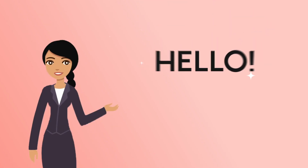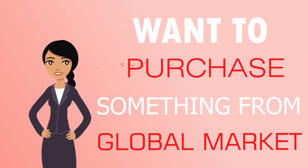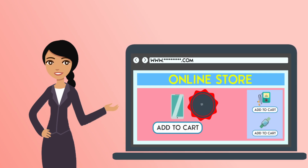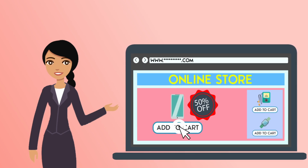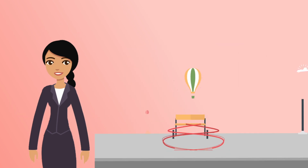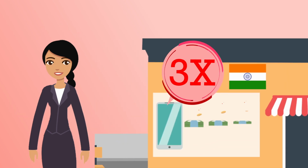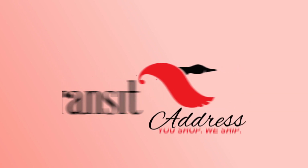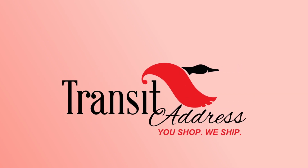Hello. Do you want to purchase something from the global market? You've found the product you want. Whoops. But it looks like shipping is not available in India. And the price for the same product in India is much higher. Don't worry. Introducing the Transit Address app, an end to your shopping woes.